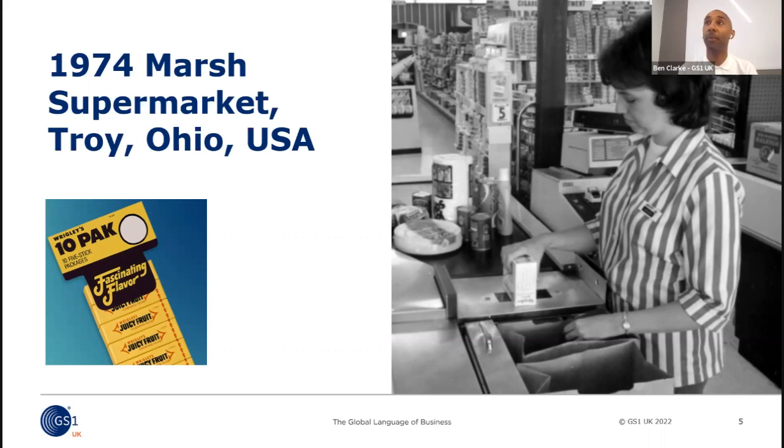It's estimated there's about 6 billion GS1 barcodes scanned every day all around the world. So if you walk in any supermarket or local store, pick up a product, have a look at the barcode, 99.9% of the time, that will be a GS1 barcode on that product.